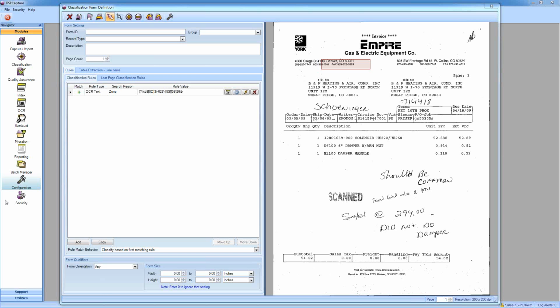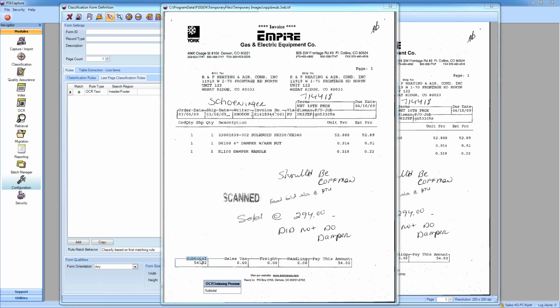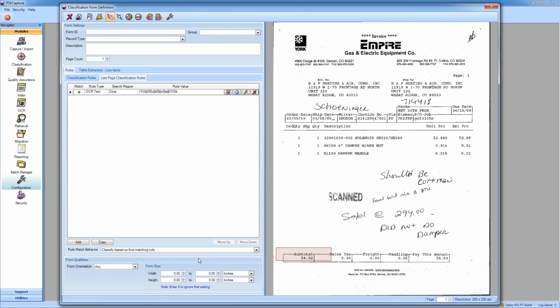Very, very straightforward. If you wanted to say, well, sometimes this is a single-page file, sometimes this is a multi-page file, and we don't know, there's a very flexible number of pages, then we can tell our software, okay, no problem. How do I know when it's the last page? Well, if it says subtotal right here in the bottom left-hand corner, we'll just use that as an example. If it says subtotal, or I could have used the pay this amount here if you want, then we know, okay, that's the last page.